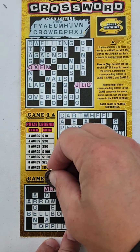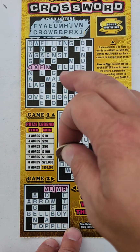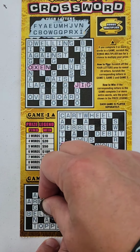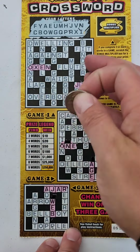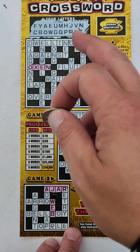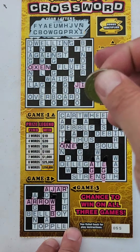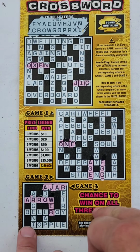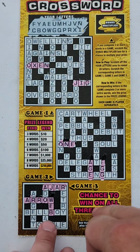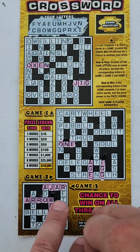Let's see if we got anything down here. A-J-A-R, we do have a jar. Web, W-E-B. All right, there's two. No L. A-R-R-O-W, we got three there. All right, so there's $20. And no L for bellboy. No T, no P, or no L, I mean. No T, and no D.